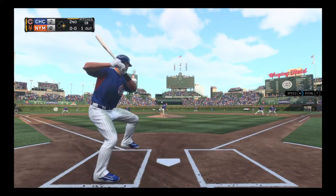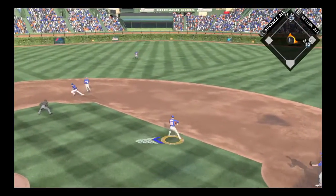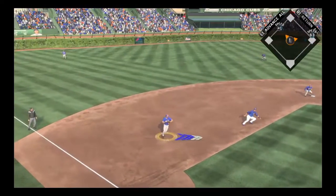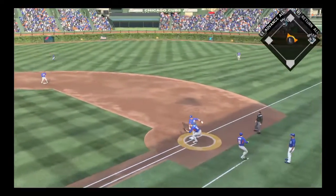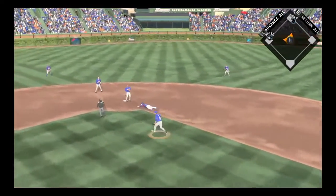First delivery to him on the way. Now a chopper to second. This will be a tough turn. Reined in. Throw goes to third. And he is back safely at first, and that was almost trouble.